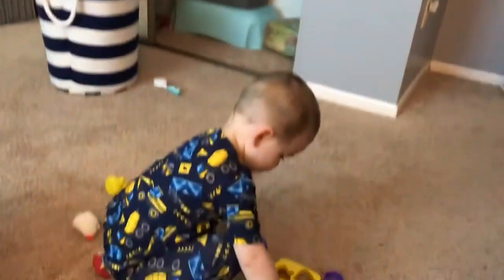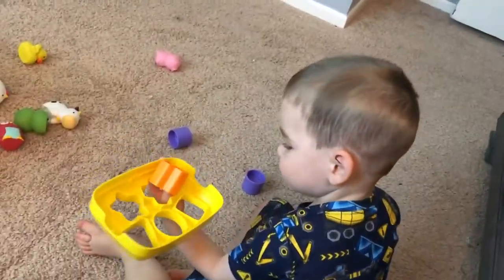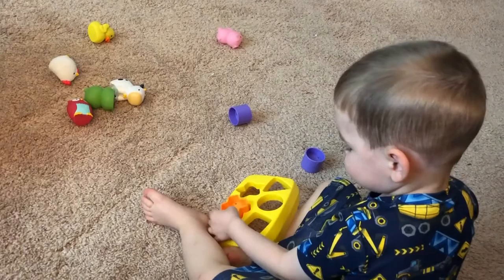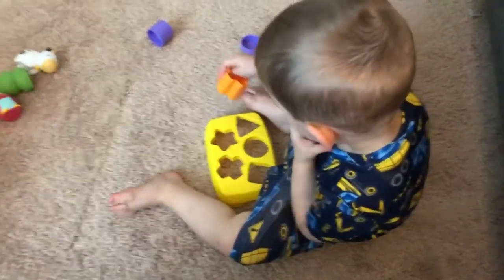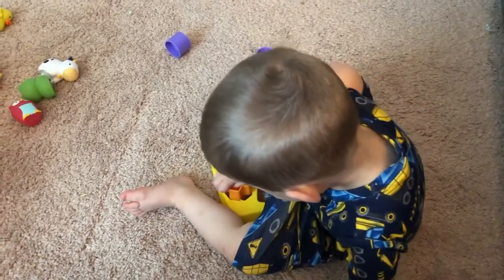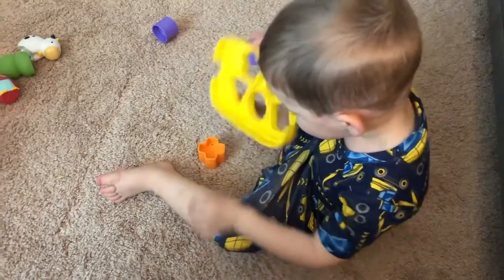Gray, where's the baby? What's that? What is that? It's a cross. I really don't know what shape that is, guys. Please help me out. It's a cross, so I just call it a cross. Gray does this really cute thing. When he comes across something he doesn't know, he says, "What's that?" And then I repeat him and I say, "What's that?" And then he says, "It's a." And then he waits for me to tell him what it is.